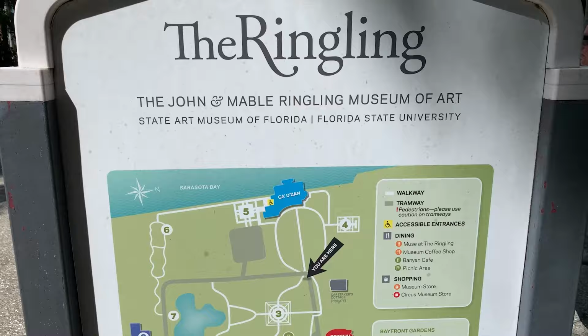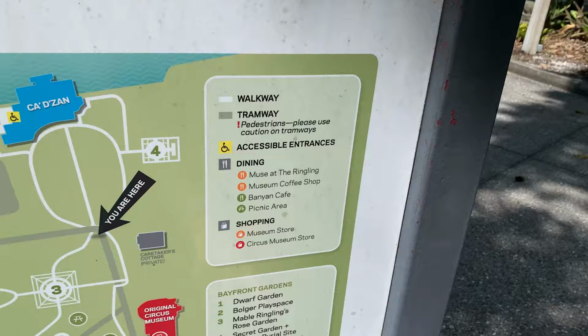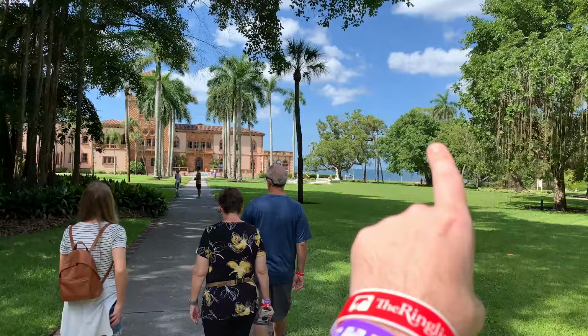Here's the map of where we are. So Caretaker's Cottage, which is private because it looks like someone's still in there, is right there. And then number 4, which is the secret garden plus the Ringling burial site. All right, so this way is where they're going to be buried. But again, straight in front of us, look at this place. Look at the view behind it.